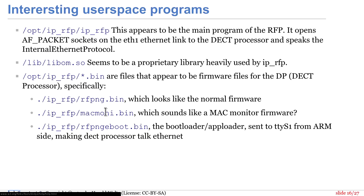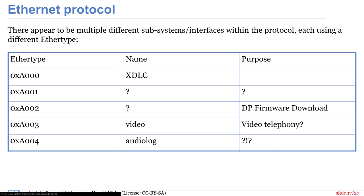Interestingly, there is the normal firmware, then there's something called MacMoney.bin, which seems to be a MAC monitor firmware, but it's not documented or not used by the normal code that we could find. There's no documented feature about it, and there's extremely comprehensive documentation about how you set up these systems and how you configure it and so on. And then there's the bootloader itself, which is loaded over ttyS1 over this UART internally.